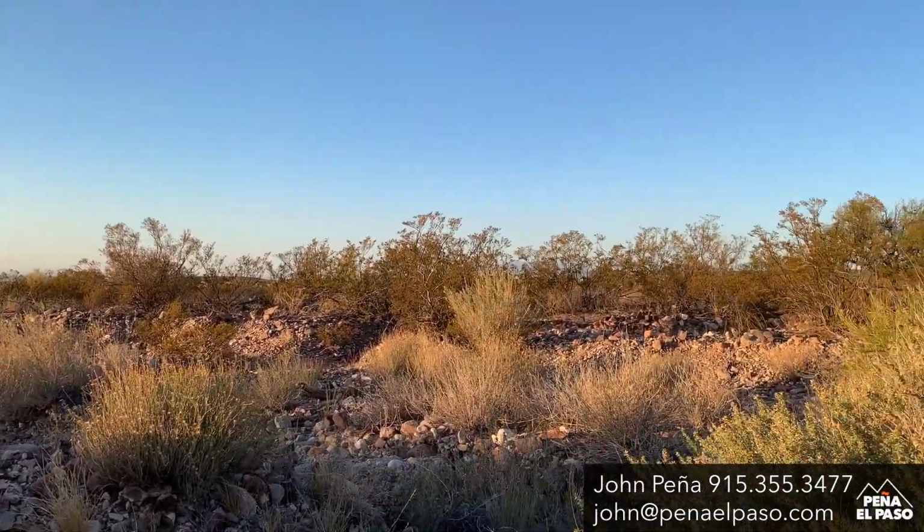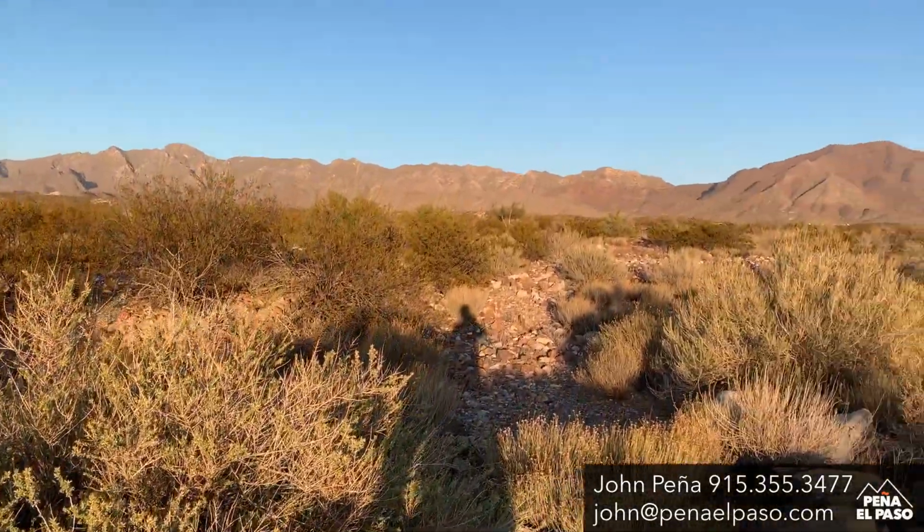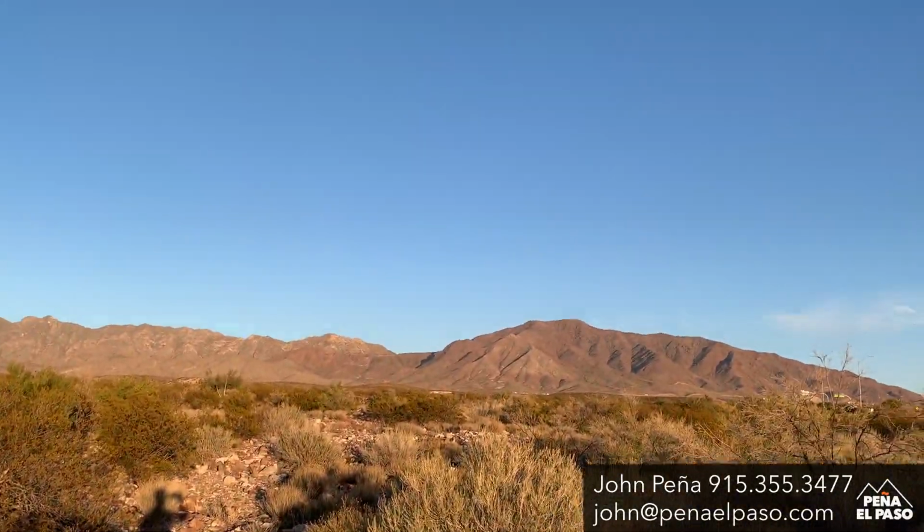So I just threw in a little bit of last footage, because some people were curious about what the ground cover is like. This is over on the west side, kind of close to where I live. There's our Franklin Mountains that we drove through earlier.